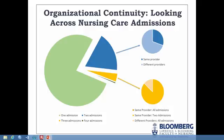Yes. Was there the ability to understand how much of the multiple service providers across admissions was driven by our current constrained contract management system?